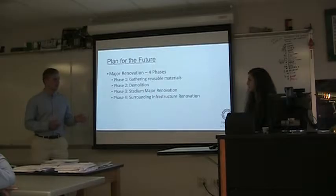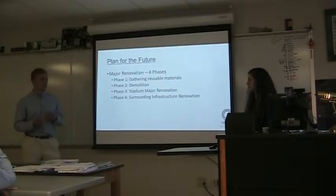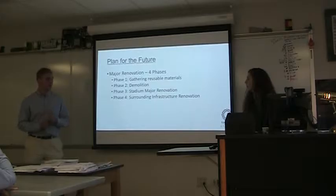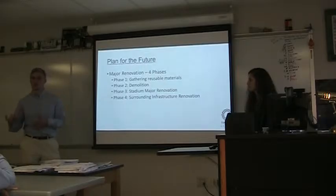But after this was done, we wanted to make it a major renovation instead of a new construction to lessen the impact of the area. The 4 stages that we included were phase 1, which is the gathering of reusable materials, which helps with LEED certification and just makes sense. Phase 2 is the demolition, but the demolition isn't just getting rid of the infrastructure. We want to build on top of and reinforce what is already there. On top of that, we want to recycle a lot of the materials instead of just getting rid of them to the city and surrounding areas.